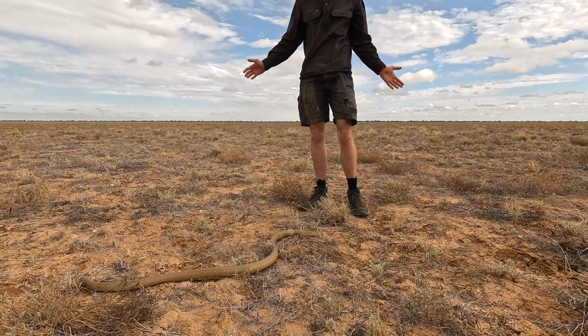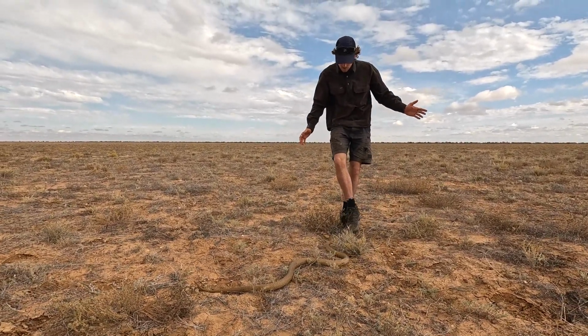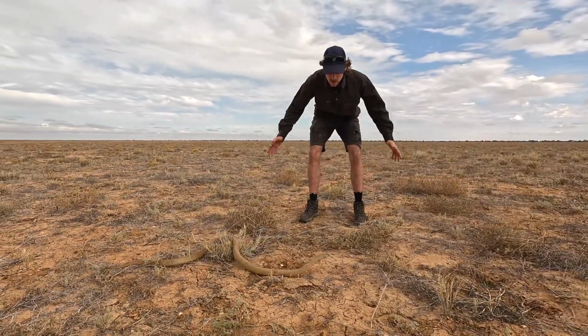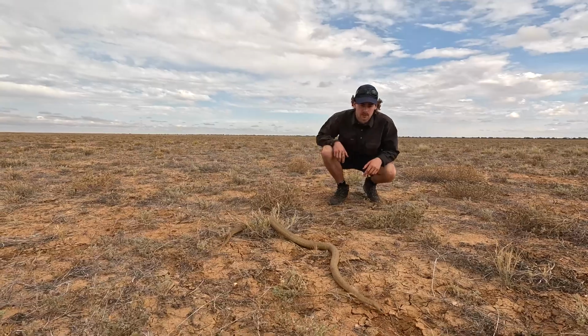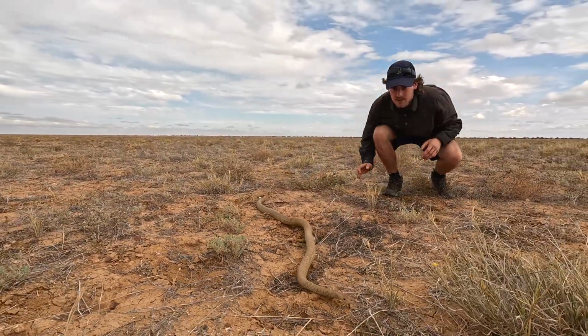So these snakes don't want to go after us. It's just when you try and catch it, kill it, that's when people get bitten. This is about as big as they get. They get around the 2 metre mark.